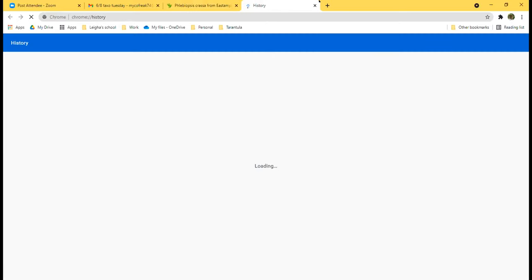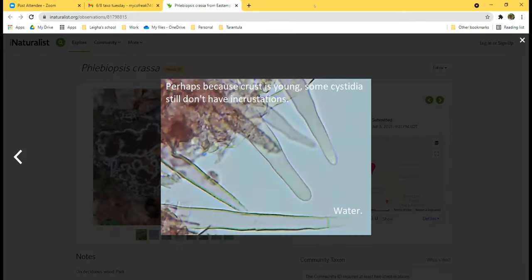Oh, and this is in water. It has this kind of brownish lavender color because the crust, when it's young, is purplish, lilac. And when it's mature, it turns almost to a brown color. Actually, the tone is right there to the upper left. When it's mature, it has that brownish tone.